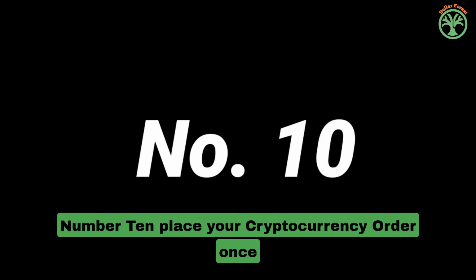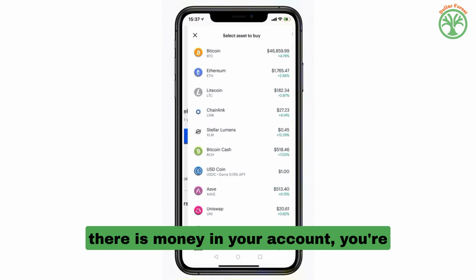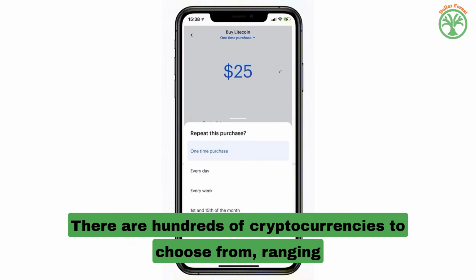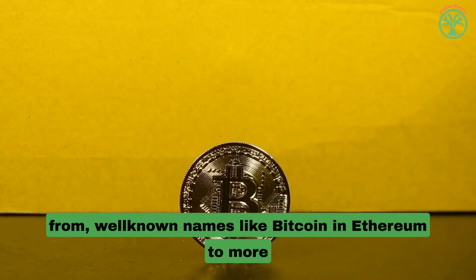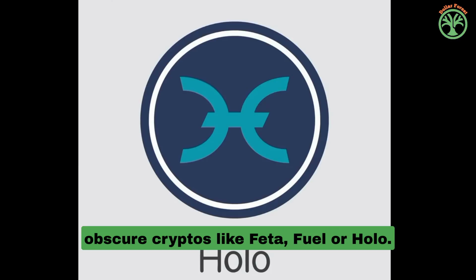Number 10. Place your cryptocurrency order. Once there is money in your account, you're ready to place your first cryptocurrency order. There are hundreds of cryptocurrencies to choose from, ranging from well-known names like Bitcoin and Ethereum to more obscure cryptos like Theta Fuel or HOLO.